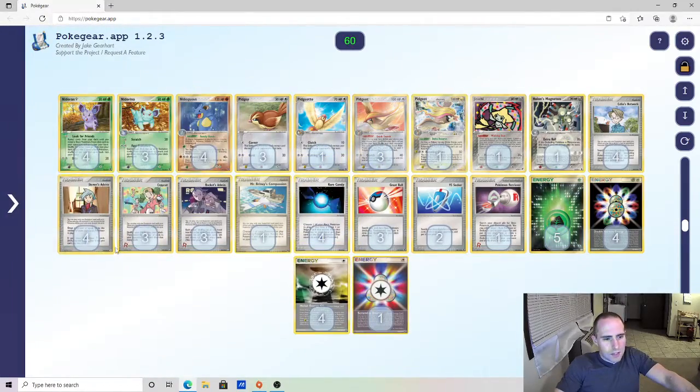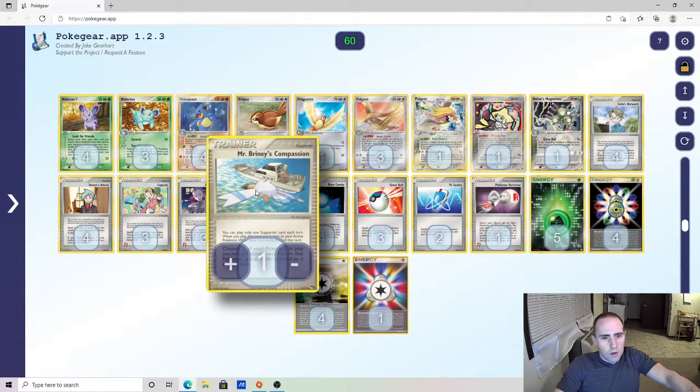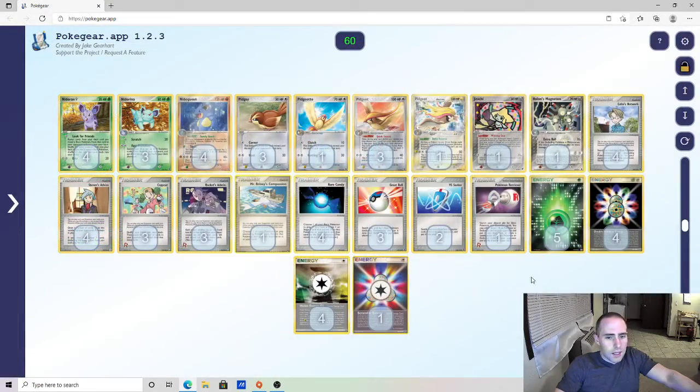You basically have, I think, 10 spots to play around with here, and I went with a 4-3-3 line. One Mr. Briney's Compassion. I think you make a good argument for a second one in the deck, I just didn't have room. 4 Rare Candy. Obviously, we're playing 2 Stage 2s. Being able to quickly get to that first Pidgeot, getting to that Nidoqueen consistently, it's going to be huge.